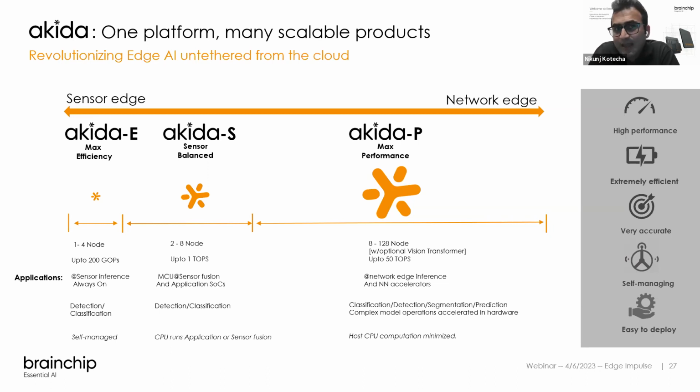The next one is Akida S, which is more of a balanced nature, where typically these might be anywhere from 2 to 8 nodes, and they require a little bit more compute because they're addressing higher-end markets, trying to do more use cases, and maybe have sensor fusion in them as well. When it's sensor fusion, we might require CPU intervention to fuse them to prepare one input. Essentially, these are a little bit more compute, where traditionally we'd be using specialized MCUs that have ML capabilities. Now you can replace them with Akida S.